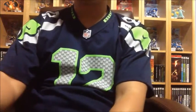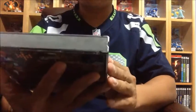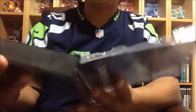Alright, next we have Alundra, also a title that I did not have in my collection, and I never played it before. Not even sure if it's good or not, but just looking at the pictures on the back here, I love that hologram kind of style looking. So I thought, hey, I'm gonna give it a try.